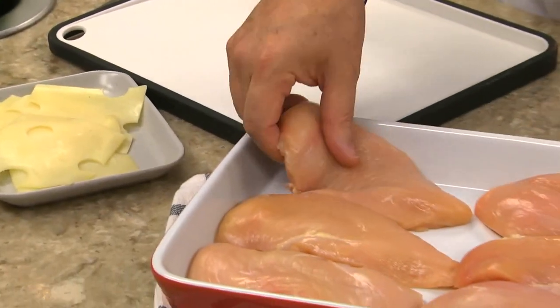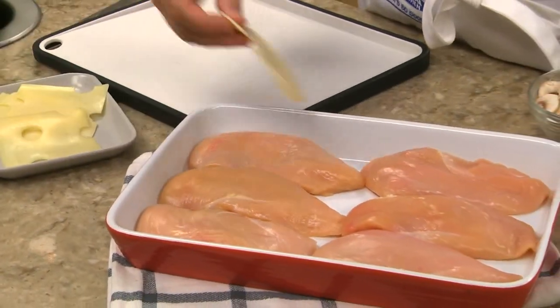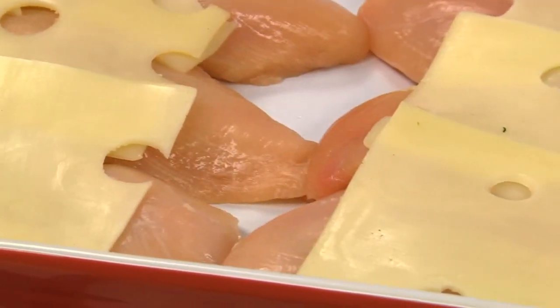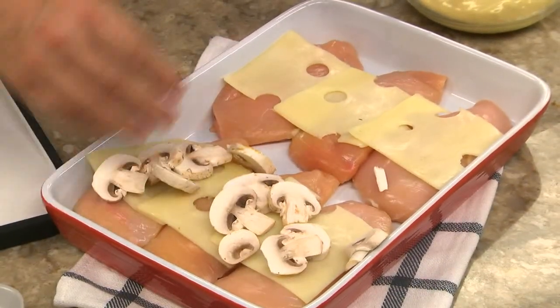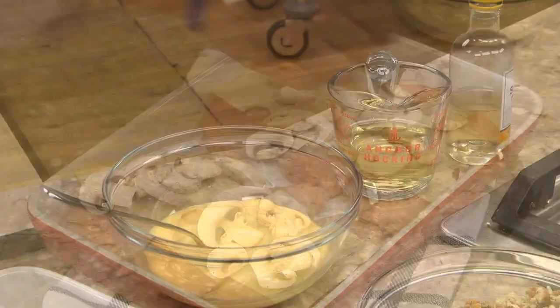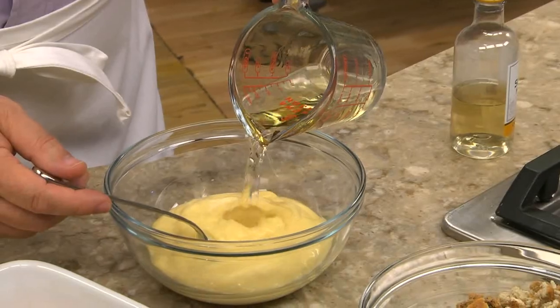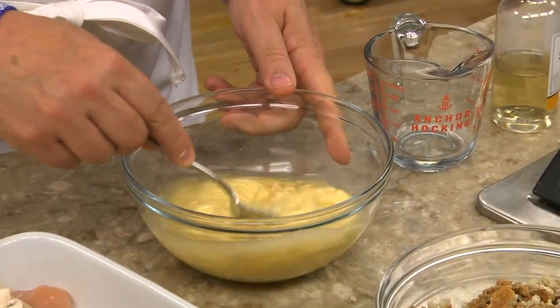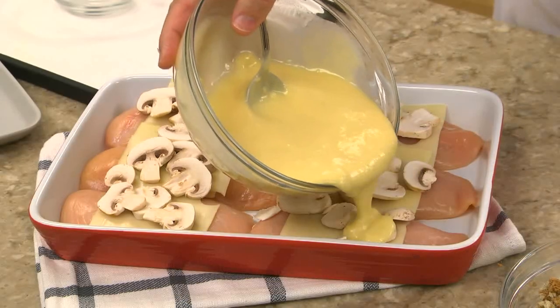We start by placing some chicken breast in a baking pan and topping each piece with a slice of Swiss cheese. On top of that go some sliced mushrooms. Now, for the sauce that makes this dish so moist and flavorful, we combine a can of cream of chicken soup with some white wine and pour it over the mushrooms.